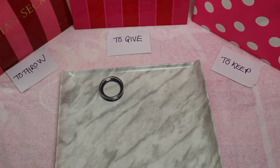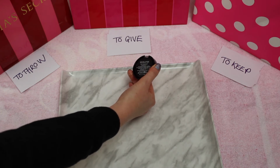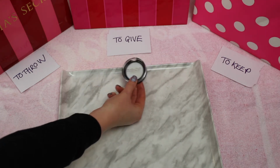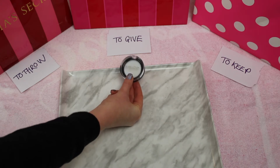Then the last one is not a powder, but this is an anti-shine balm, so it kind of does the same. I got this in the Makeup Revolution advent calendar, but I really don't use this, so I'm going to give this to a friend.